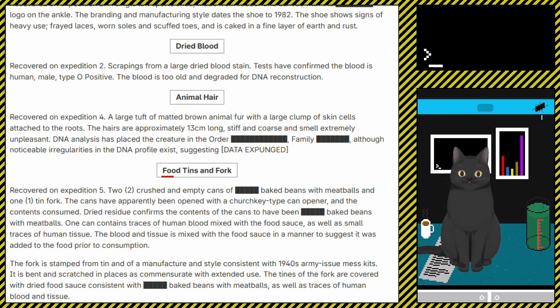Food tins and fork. Recovered on Expedition 5, 2 crushed and empty cans of baked beans with meatballs and 1 tin fork. The cans have apparently been opened with a church key type can opener, and the contents consumed. Dried residue confirms the contents of the cans to have been baked beans and meatballs. One can contains traces of human blood mixed with the food source, as well as small traces of human tissue.